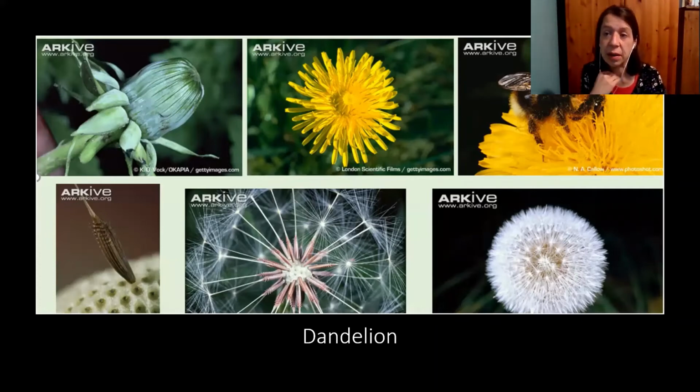Now, dandelion flowers produce food, and really, really important food, the nectar for the bees. And because they flower pretty early in the spring, they're a really helpful way for the bees to get lots of energy early on when there's not much other food available.